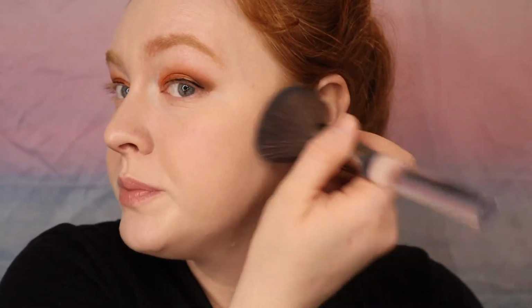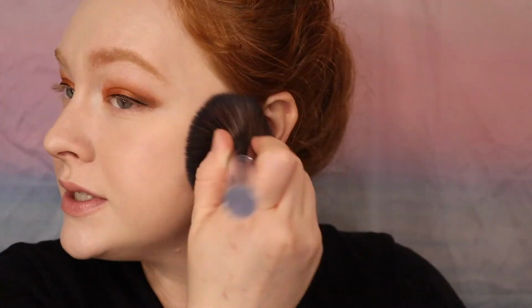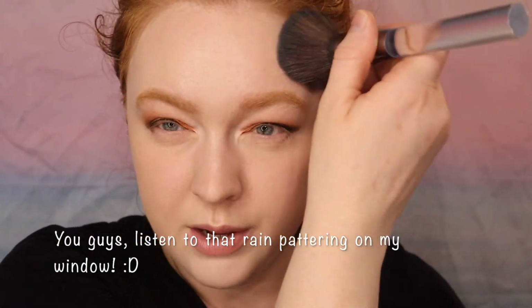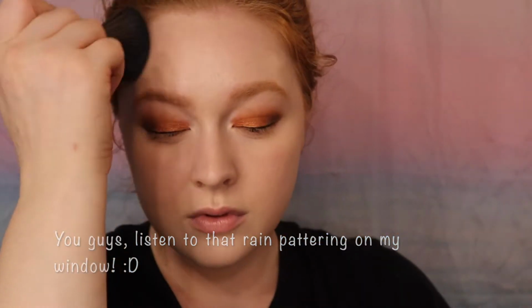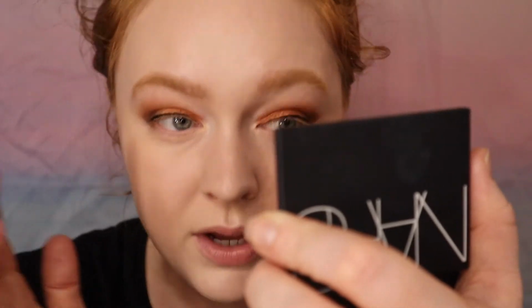I don't use loose powders a whole lot because normally they don't work too well on my skin. I'm much more into powder foundations. This one has a really nice glow to it though. I'm tempted to put a tiny little bit up here. I think I'm going to. Because it's their Halo Glow setting powder, I do feel like it set everything down without making it look super powdery. Yeah, I like it. I need to play around with it a little bit more. I've only used it a few times.